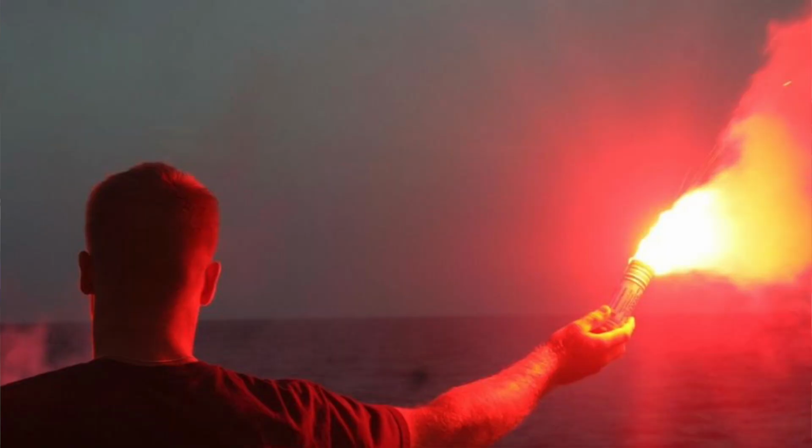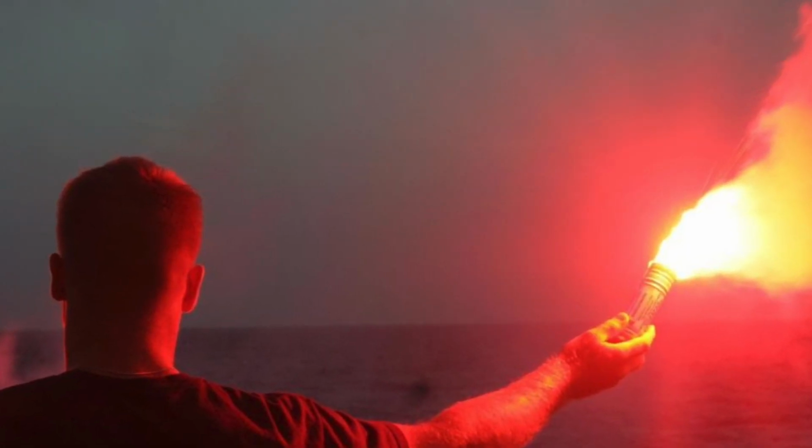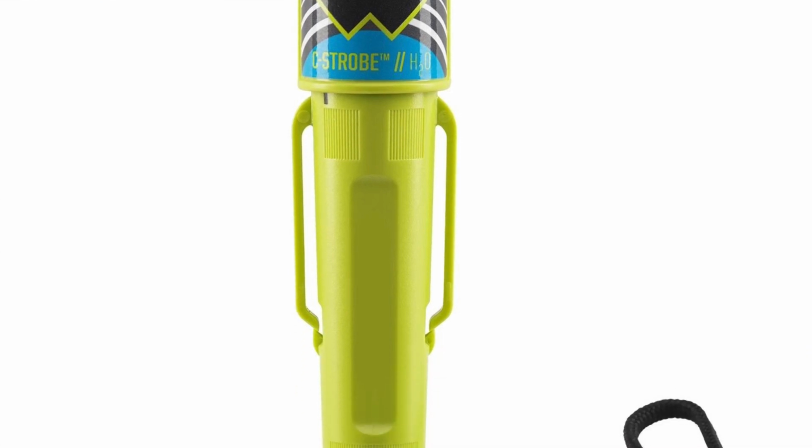Another thing you should have on your boat is at least 2 signaling devices. One recommendation I would give is to have some type of flares on your boat so that you can send up an emergency distress signal. They work in the daytime, they work at night, and they're very handy to have. The other thing would be some type of strobe light or other bright signaling device so that if you're in the water or your boat's going down, people can see you.